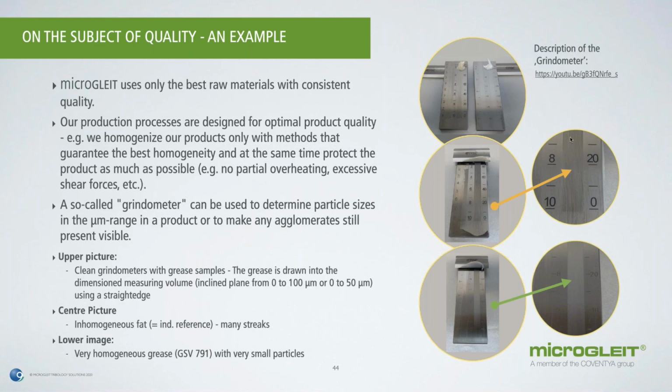So as long as you see scratches like here, you know scratch means there must be a particle inside which is bigger than 20 microns. And as you can see here, it's up to 60 microns. So the product is not really well homogenized. So it has agglomerates, so it has big particle sizes, which have some disadvantages in the final lubrication. When you compare this to our product, you see that it's very smooth, even for higher numbers. So we have small particles, and the product is very, very homogeneous, and this is part of the product and performance quality.